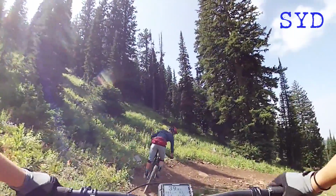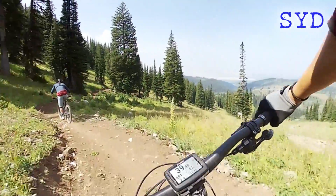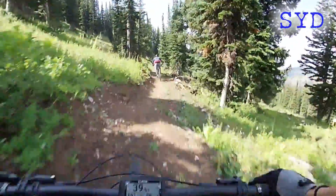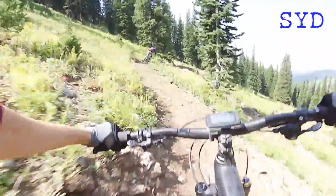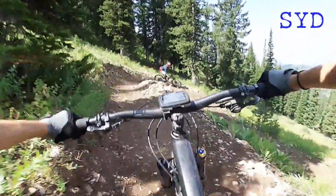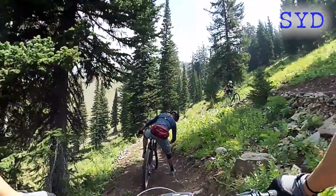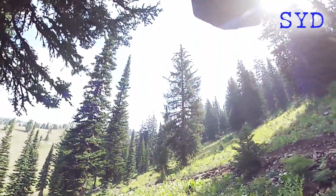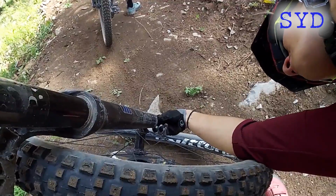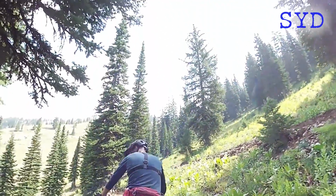I'm in a really little gear. Mine feels slow too. Is it because it's cold? Which way do I turn it? To faster. Too much air in the front? No, the rebound's slow. All right. Ready?